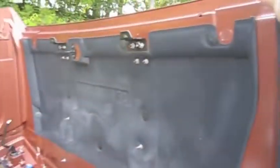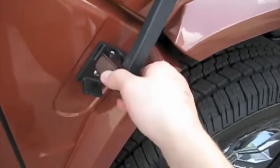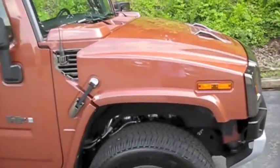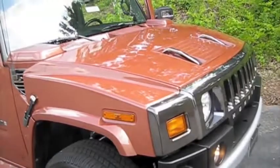And we'll go ahead and lower this. It's a very nice increase in horsepower compared to the previous generation's 6.0-liter V8. It put out about 325 horsepower.